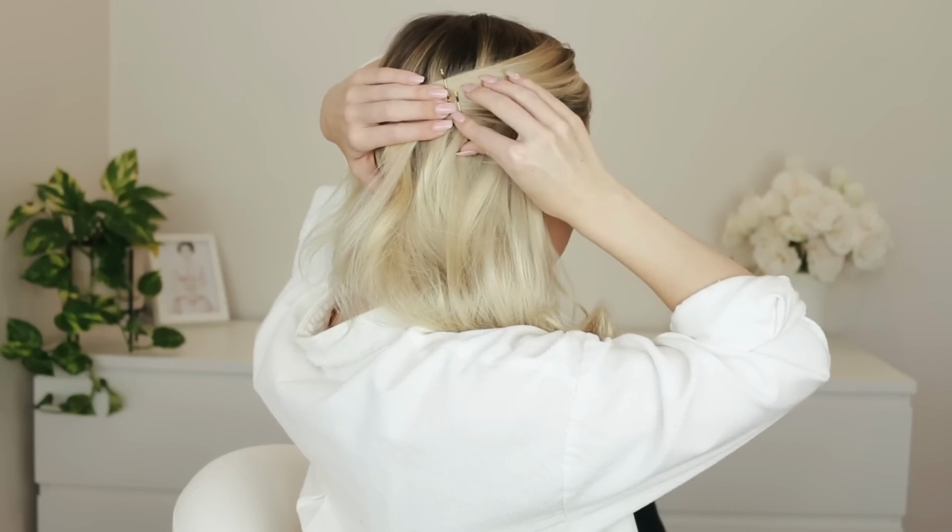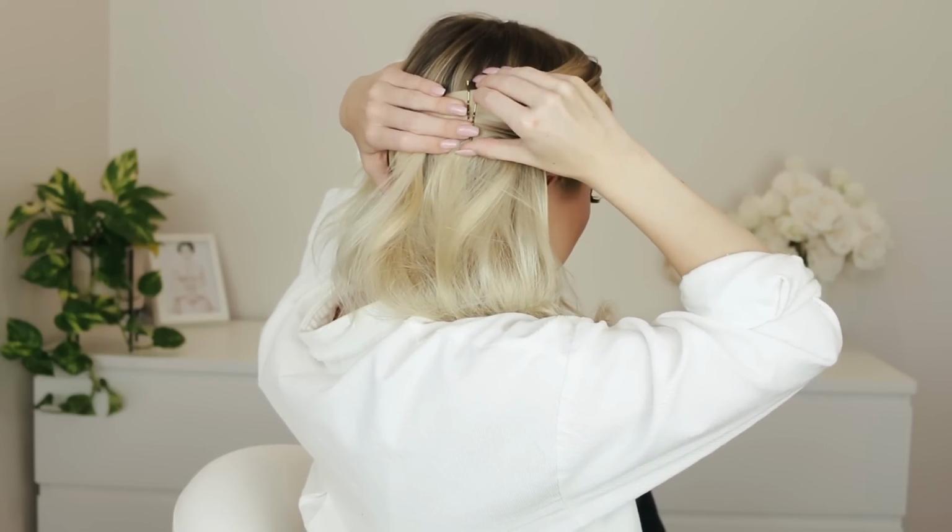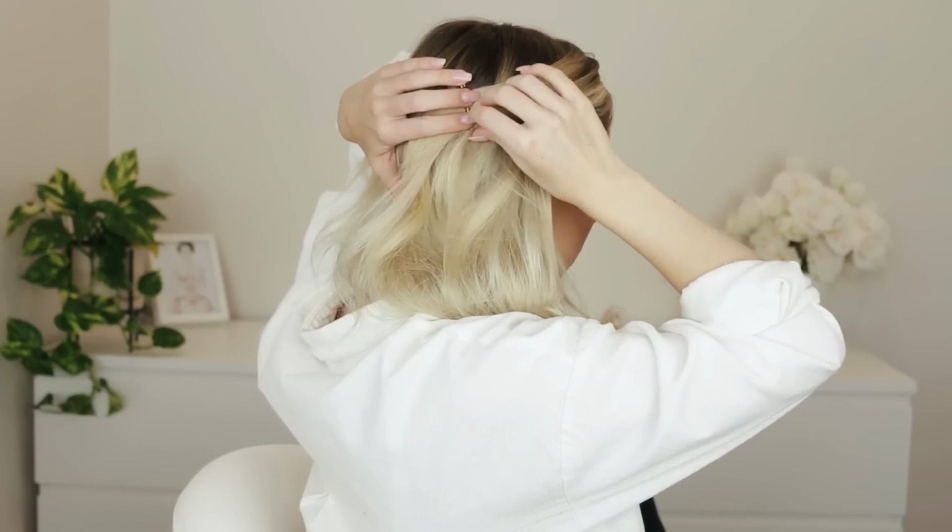This is literally one of the easiest hairstyles. It looks like you put in so much effort. You look really wholesome if you're going to a wedding or to visit your boyfriend's family for the first time. This is a great hairstyle idea. Maybe if you're handing out cookies, basically just pin back the front pieces of your hair. Two bobby pins on each side holds it in nice and securely.